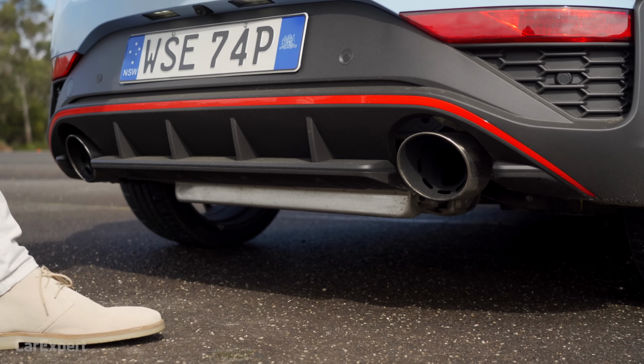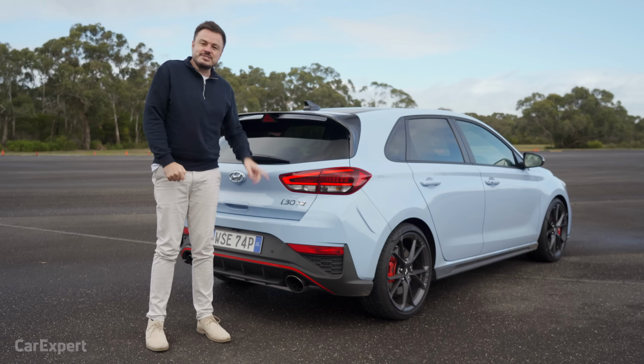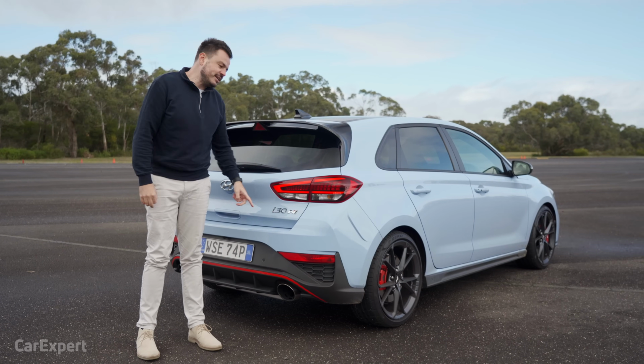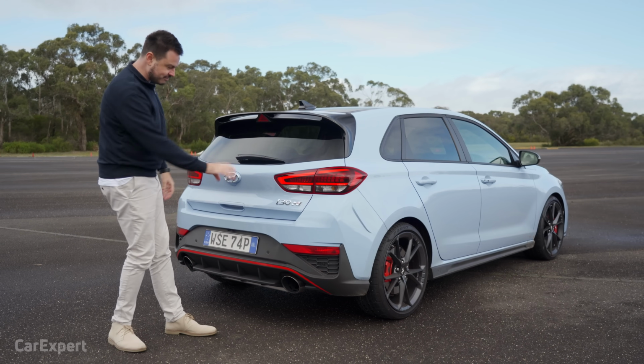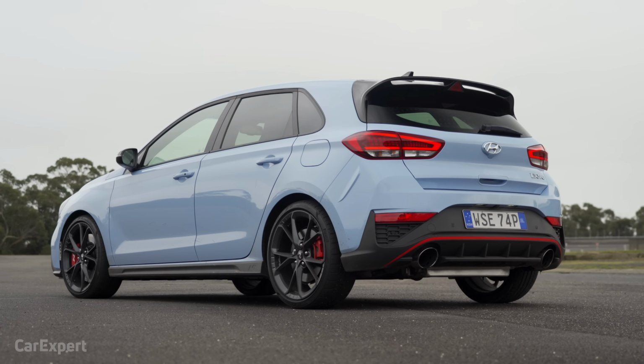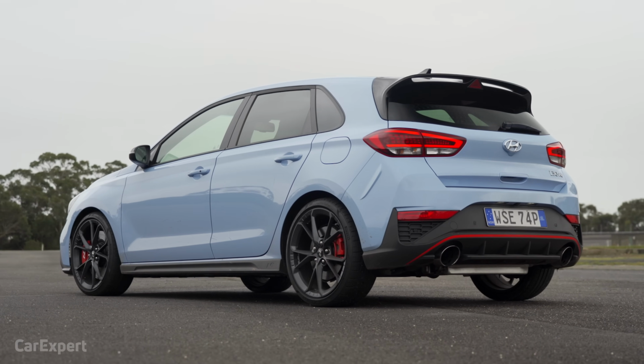Twin exhaust pipes, and I hope, fingers crossed, that this sounds as good as the manual, because I loved the manual. It was like fireworks. It was fantastic. So hopefully they've retained that with the automatic, and it still makes all the big noises that you would expect from a little hot hatch like this.